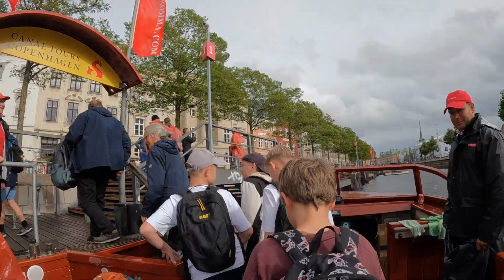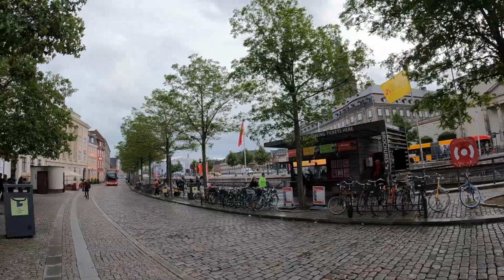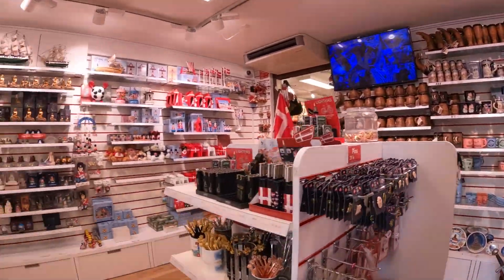After passing one of the many low bridges, we had arrived at the spot where we had left. So it was time to get off the boat. And at this point, as I wanted to get the most out of this last day in Copenhagen and out of my Copenhagen card, which I talked about in my previous video, I decided to get on the last hop-on hop-off bus of the day to visit some areas I haven't been in yet. But to do so I had to wait around 45 minutes.